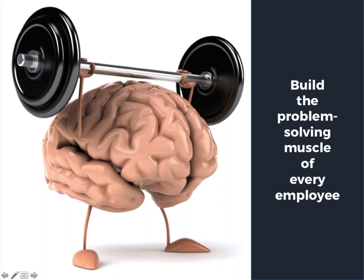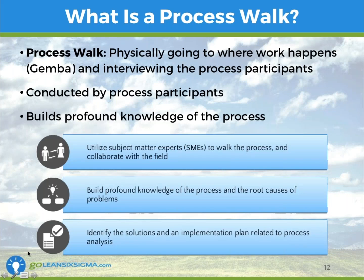So let's talk a little bit about what a process walk is, first of all. So a process walk is actually physically walking the process that the thing goes through. So it's sometimes called a gemba walk. Gemba in Japanese means go to where the work occurs. And so what you physically are doing is you're actually pretending you're the thing. You're pretending you're the thing, and you're going to see what happens to the thing in this process. Who does it go to? How many people touch it? What do they do to this thing? And so ultimately, that is what the walk is doing.